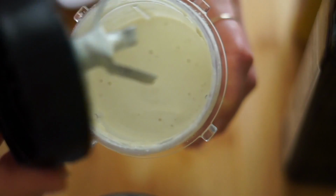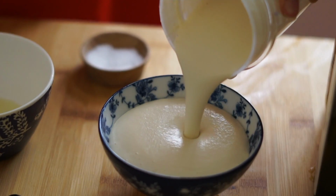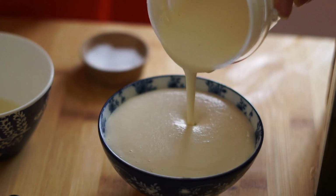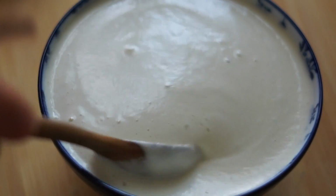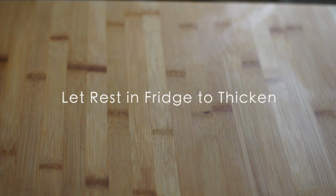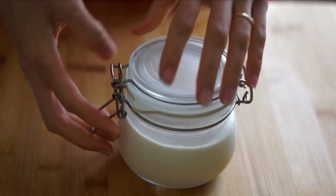And like a lot of nut and seed based sauces, it is thinner in the beginning, and then as it sits in the fridge, it will thicken up. And so you can see that when it first comes out of the blender, it's very thin, and it's nice to drizzle. So if you're looking for a drizzle consistency, like if you're making baked potatoes and you wanna do some kind of zigzag drizzle, you can definitely use it at this point.